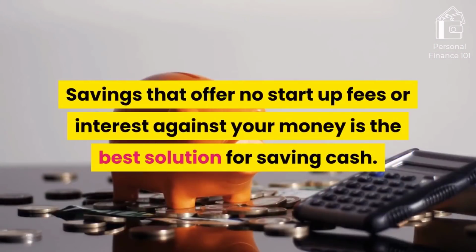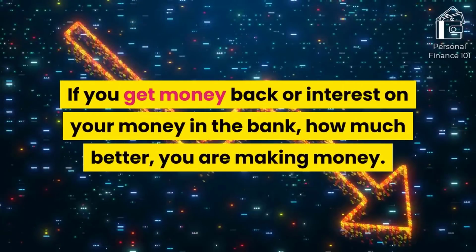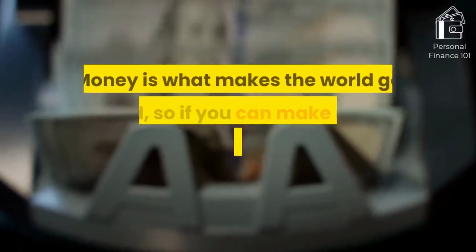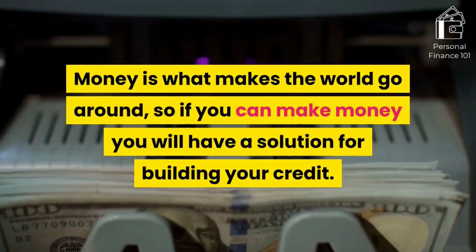Savings that offer no startup fees or interest against your money is the best solution for saving cash. If you get money back or interest on your money in the bank, how much better. You are making money. Money is what makes the world go around, so if you can make money, you will have a solution for building your credit.